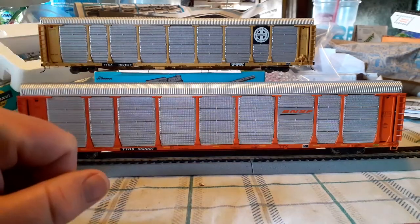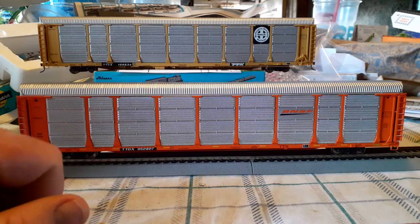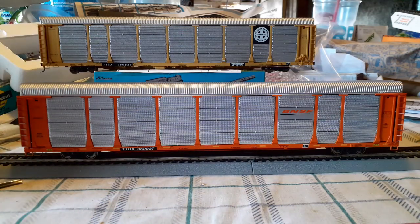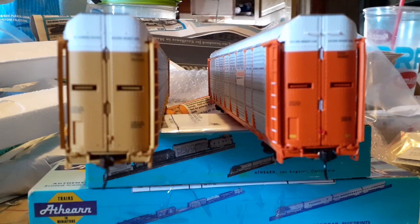So we're going to get these two cars side by side and look at what's changed and what's pretty much stayed the same. So hang on just a second. We'll get started here. Okay, we got these cars now. We're looking at them from the end here. There's actually not a whole heck of a lot that's different with these two cars.